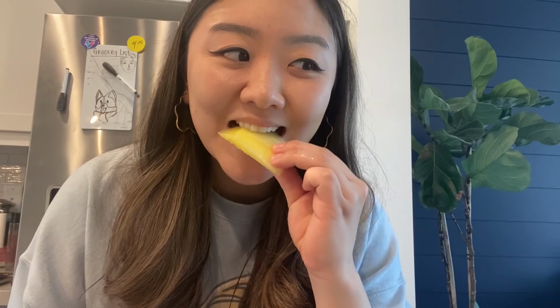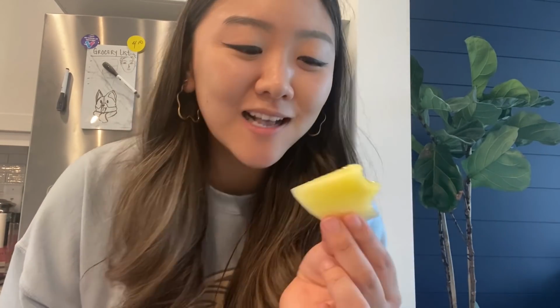I am so confused right now. This watermelon cake will not look how it's supposed to look because I started cutting into it and it's yellow. I'm in shock. What? Tastes like a watermelon. Okay. So it'll taste the same. It just won't look exactly the same.